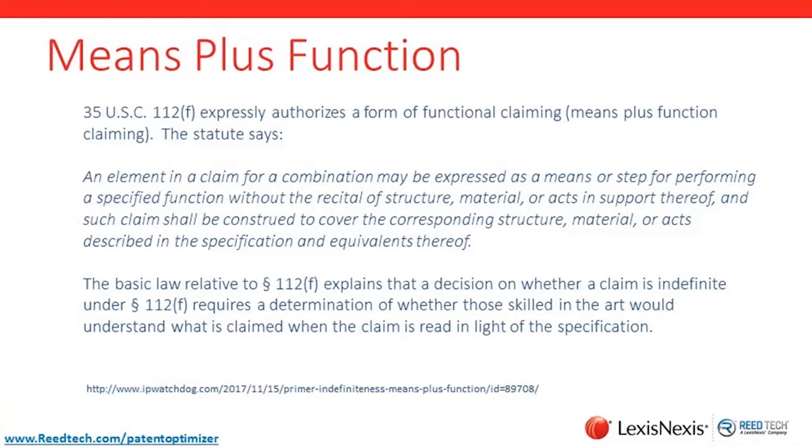Now, means plus function. This is where we're going to spend a number of slides discussing means plus function, and I have a link here to a primer that I wrote on this topic, and on this slide we just have the statute. But Jim, after promising you I would do so, I forgot to include a slide on Donaldson, and I know that's a case near and dear to your heart. Can you tell us why, and can you tell us a little bit about Donaldson?